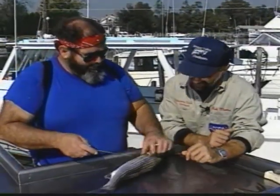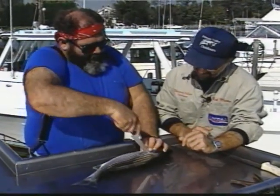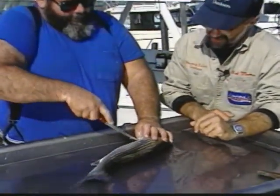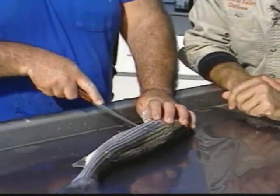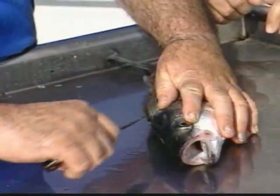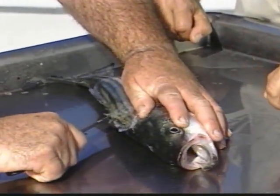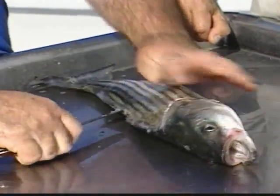Back at the dock, and Captain John is going to show us how to fillet a striped bass. Okay, Bob, first thing I'm going to do is kind of cut the fillet away from the head around the fin here, free that up. Then we're going to go along the backbone on this side. It's going to go right along the center line of the backbone here.